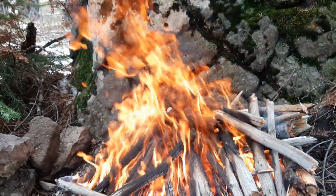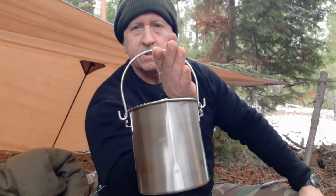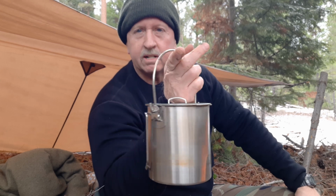I've got my fire just roaring in front of me, so I'm as warm as can be. And what I want to do is have some food. I've been working on this for quite a while. Brought in a bunch more firewood, got the fire all built up again. So I've got my little Pathfinder 1-quart pot. This is what I do most of my cooking with. If I want to just throw in a can of stew or a can of soup, it'll fit right in here. Dehydrated foods, or if I just want to boil water.